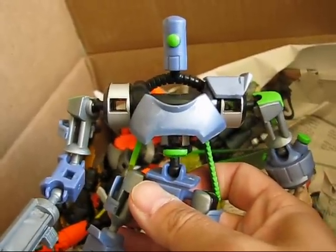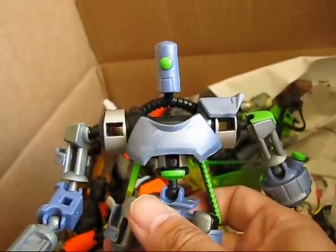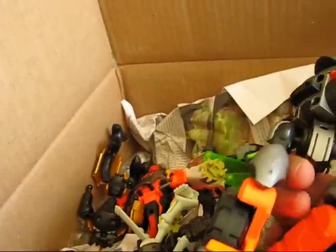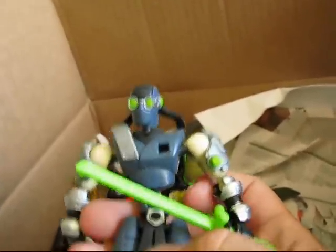I'm trying to remember what his name is. He's from the Bio Mecha faction, though. Sort of a robotic type of figure. I was also able to assemble another Bio Mecha from the 2-pack. You can assemble it as either a robot or a vehicle. Another Neo Sapien I was able to assemble, missing a hand.